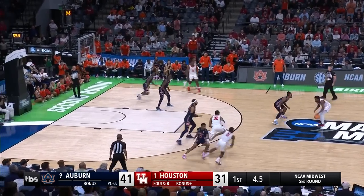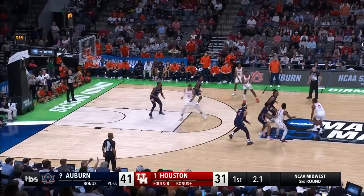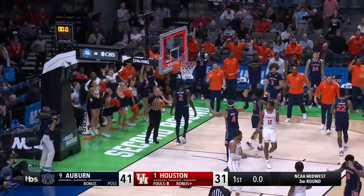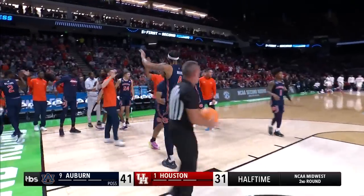Shedd. Work that screen and a shift. Look at this D. Pretty impressive. One second to go, and Sasser puts it up. Looking for the foul, and there is no call. Are they ready defensively?